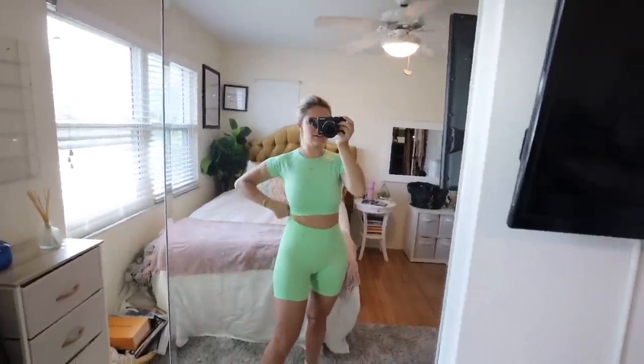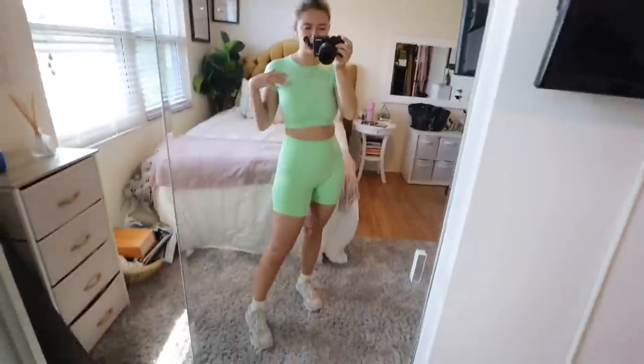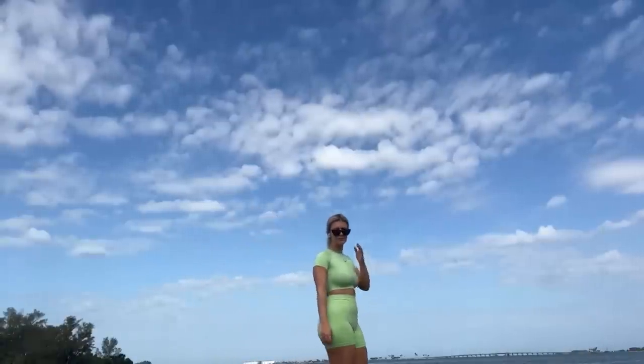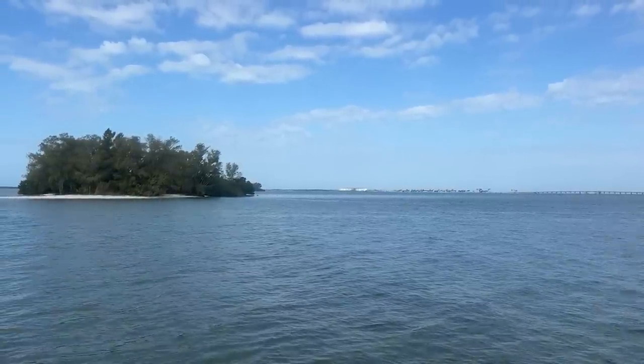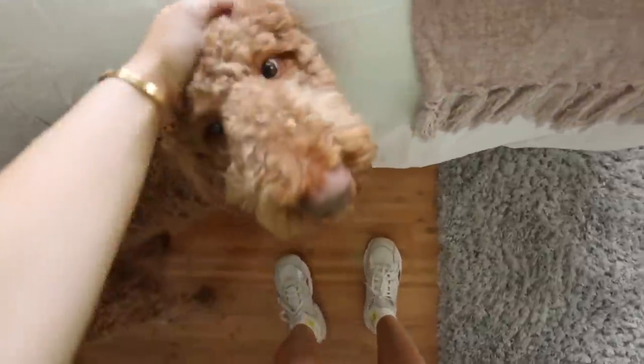I had this set here at my house. It's from Amazon. It's really cute actually. I wear a size medium and I have on some shoes. Anyways, we're just gonna go for a little hot girl walk to start the day. Go back for my walk. I did a fast mom walk and it felt really, really good.